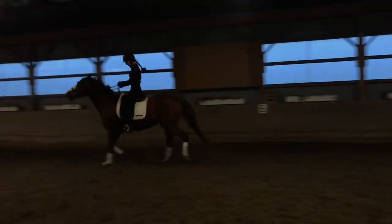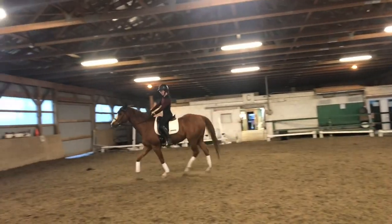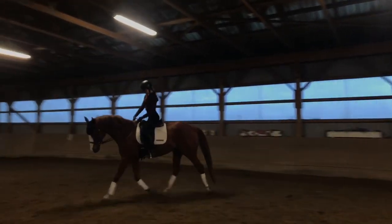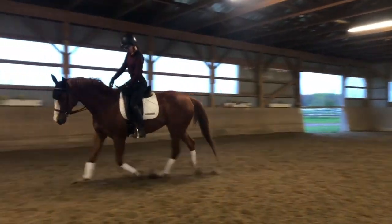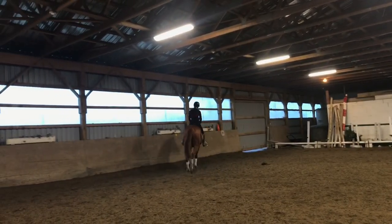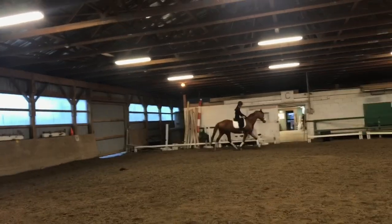And then right here, I ask him to trot, and he falls on his forehand a lot through the downward transitions, especially on the left, so that's why I raised my hands a little bit. But now you can see we have a really nice trot right there, using his hind end and coming down through his neck. I do a little change of direction right here, and ask him to pick up his right lead canter, just that way we end on the easier canter lead.